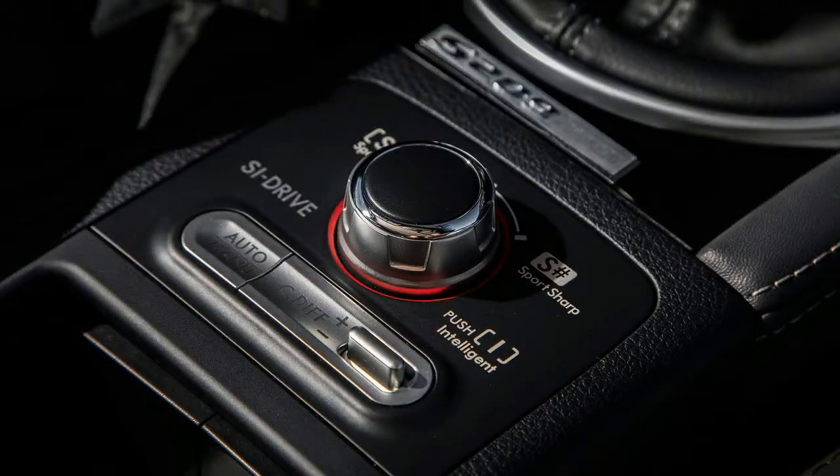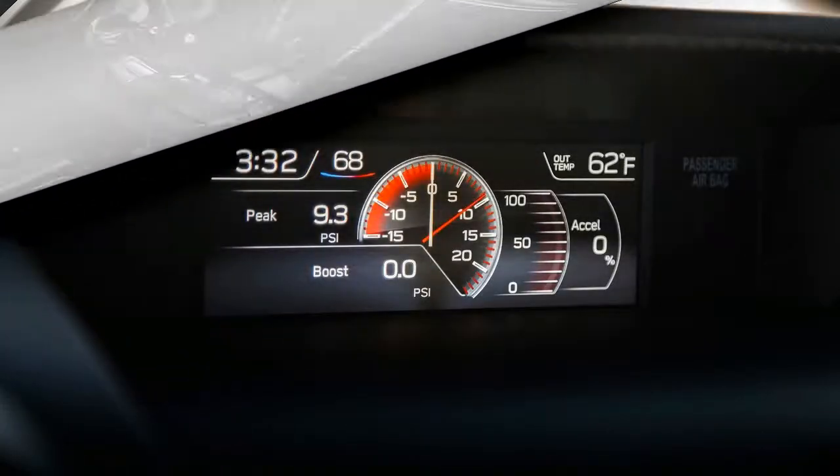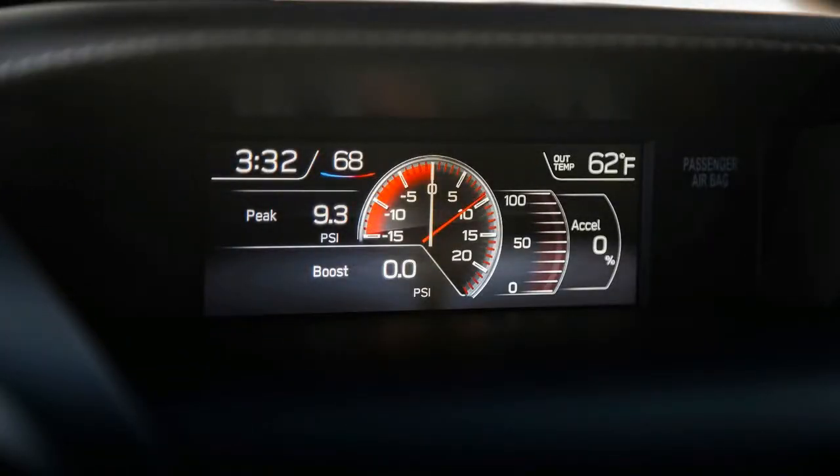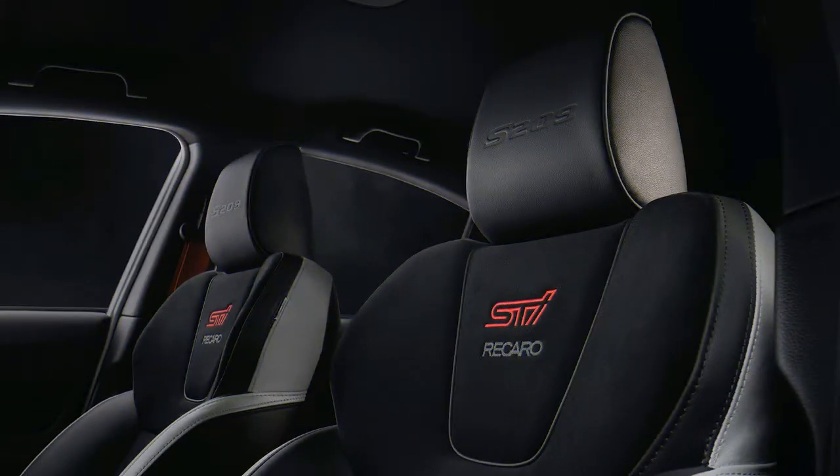Cargo hauling isn't the WRX's strongest point. At only 12 cubic feet, its trunk is on the small side although the back seat backs fold for larger items. Or, Subaru could just make a WRX hatchback. We've been asking since 2015.